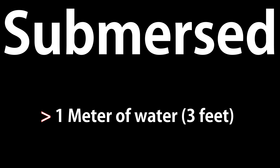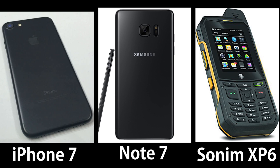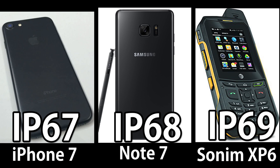The testing standards are different for each number. IP69 is the highest IP rating, which would be able to withstand steam jet cleaning. Here is one phone with an IP69 rating. So when compared to other water-resistant phones, Apple is at the lowest end of the immersion protection.